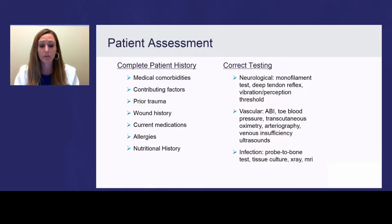And then we're looking at ordering the correct tests. So making sure we're testing neurologically, using the monofilaments on the feet, deep tendon reflexes, and then vascular, looking at their ABIs, their toe blood pressures, transcutaneous oximetry, and then making sure that we're looking at venous insufficiency ultrasounds.